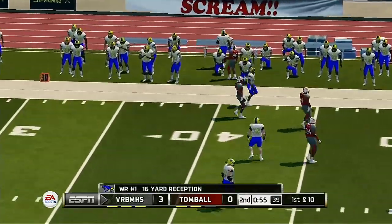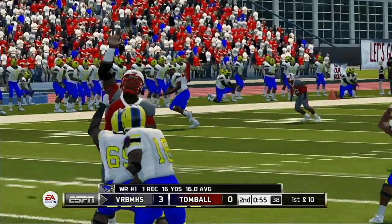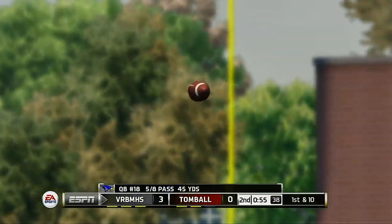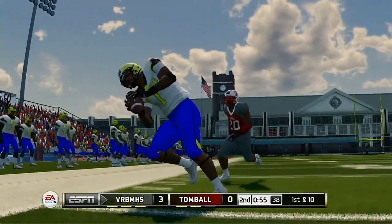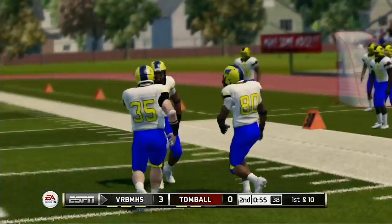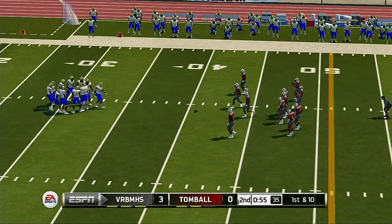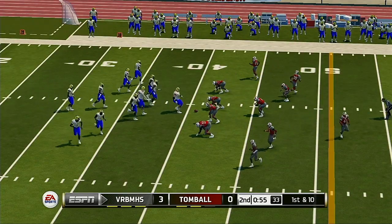Makes the catch and gets out of bounds. Superb effort by the receiver to come down with that ball. Now this comes down to the timing between the quarterback and the receiver. And the result, again, a nice play for the offense. From their own 41-yard line, first down.